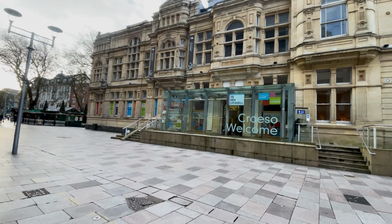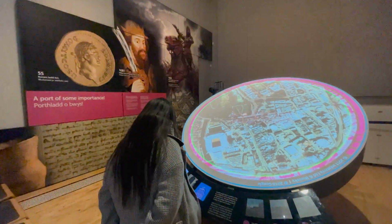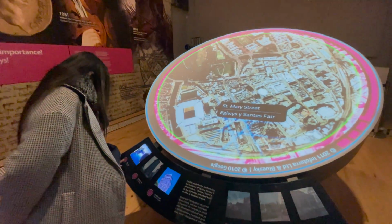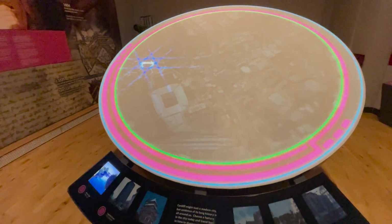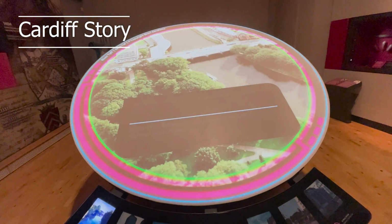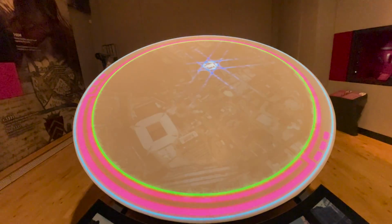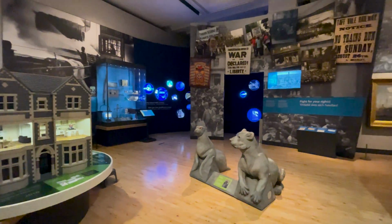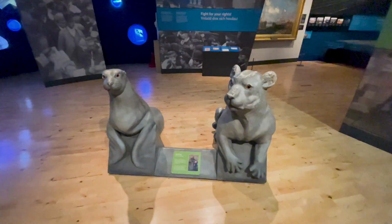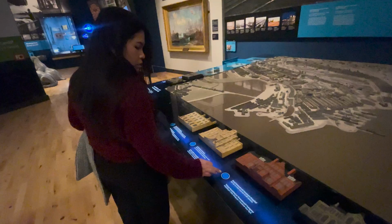There's 79 Cardiff museums and art galleries to pick from, and technically we're not going to the National Museum of Cardiff because we went there yesterday. We're actually in a museum of sorts, which is called the Cardiff Story, which is this one here. And as the name suggests, it's all about the story of Cardiff and how it came about. And you can see lots of different exhibitions about the history of the city, as well as interactive maps which show you the locations of some of the famous buildings.